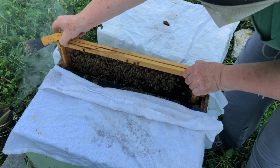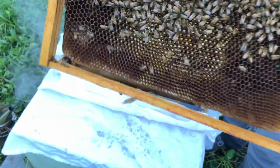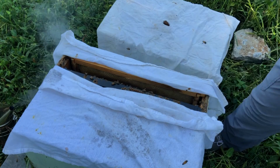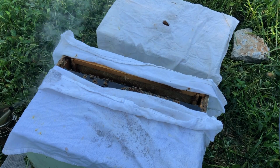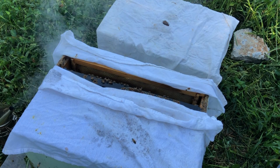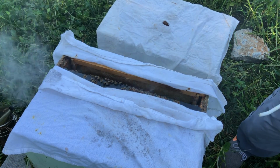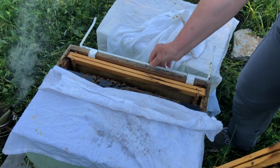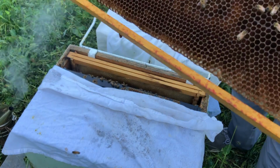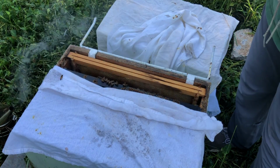And you know, a sign of a laying queen is to see any eggs. So this frame is completely empty of everything. We'll hang it on the side. The big cells on it mean that it was either drone brood or was used for honey storage.